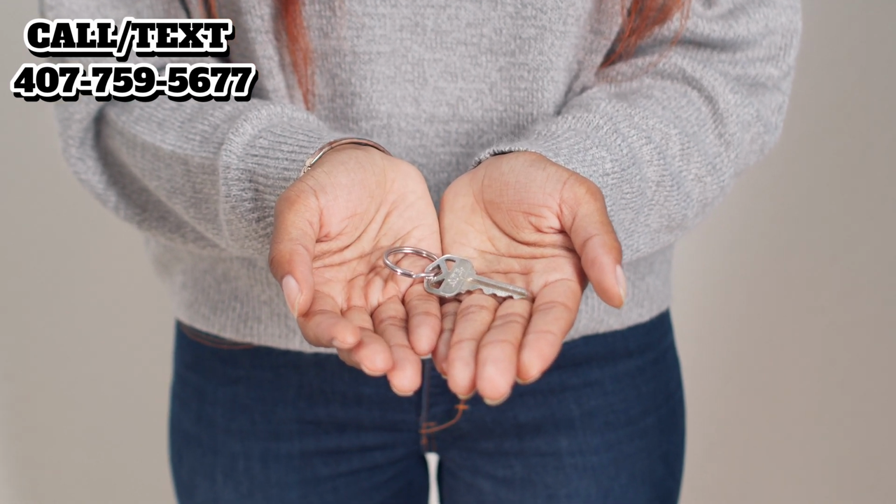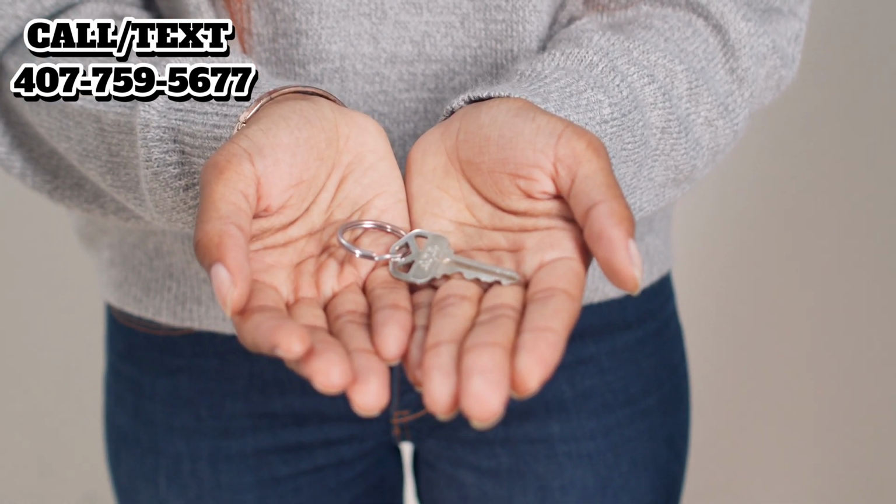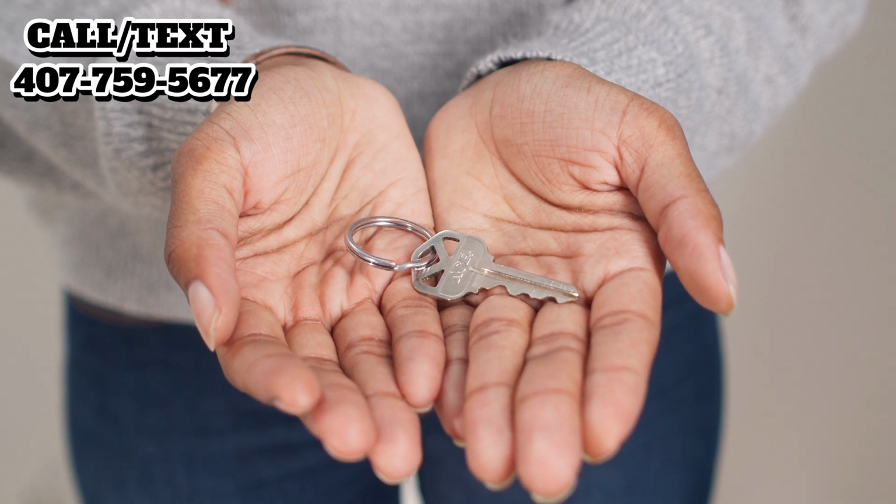But in the central part of Florida, the sellers typically pick the title company, which means you as a buyer get to save some money because the seller's gonna pay for that. I think in South Florida, the buyers actually pick the title company, which means you have an added cost to buying the property in South Florida.